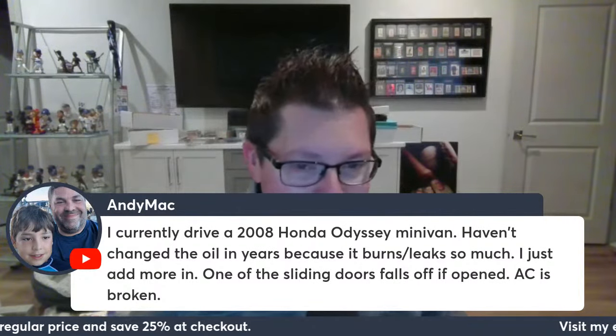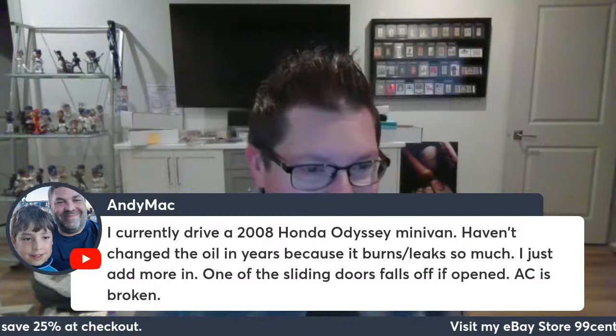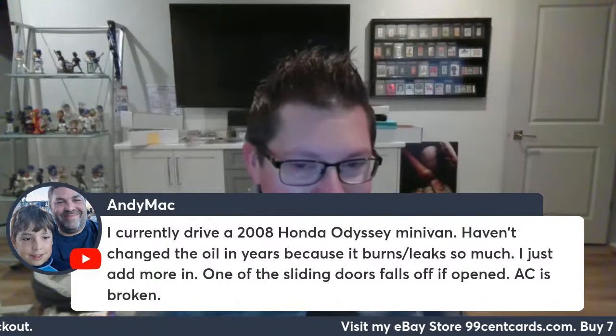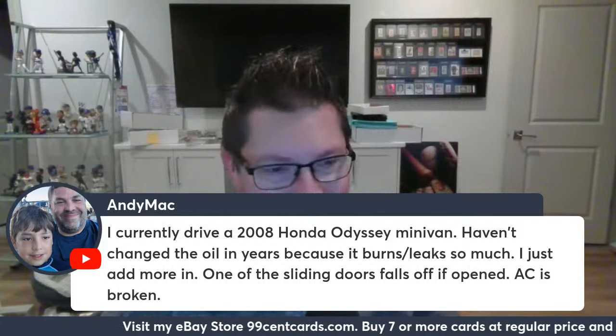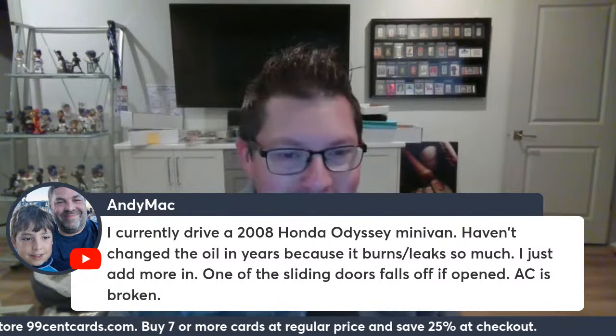Haven't changed the oil in years because it burns and leaks so much. I just add more in. One of the sliding doors falls off if opened. AC is broken. I take it Andy doesn't really care about cars either. As long as they get you from point A to point B, barely, it all works.